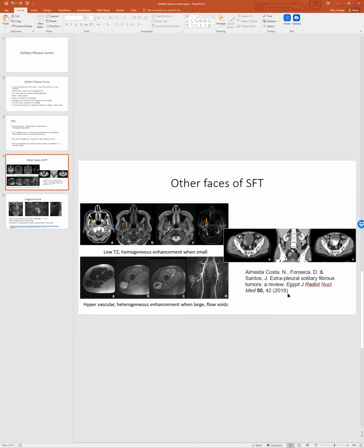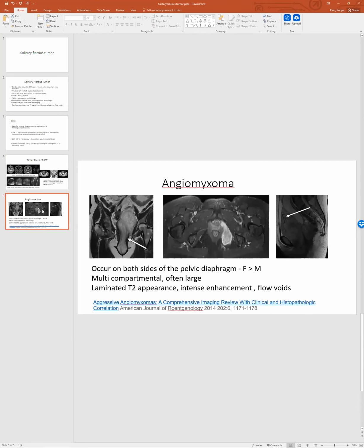So this was a nice paper which reviewed some other extrapleural SFTs. This one was a skull-based one, more homogeneous, low T2, intensely enhancing. This one was an extremity one, and the angio sequence shows these nice flow voids and very heterogeneous enhancement. They can have some cystic areas interspersed. This one is in the bladder wall. So these are all unusual appearances of SFT.